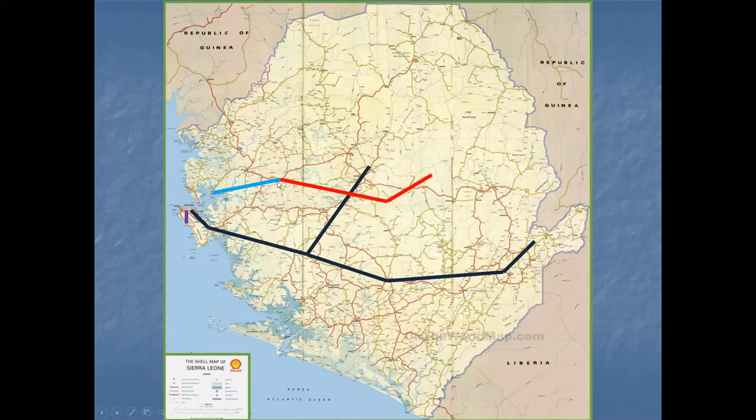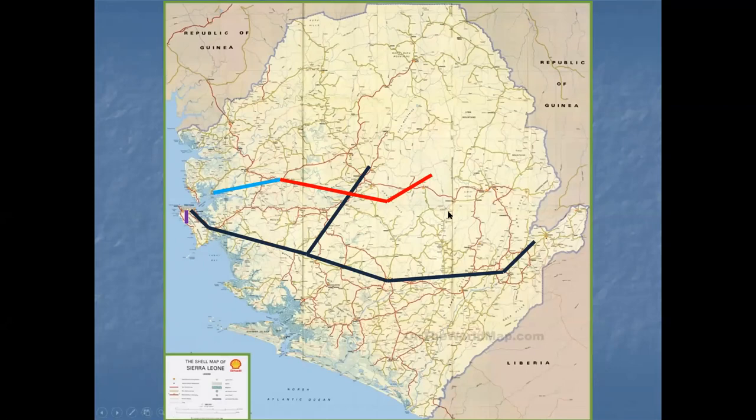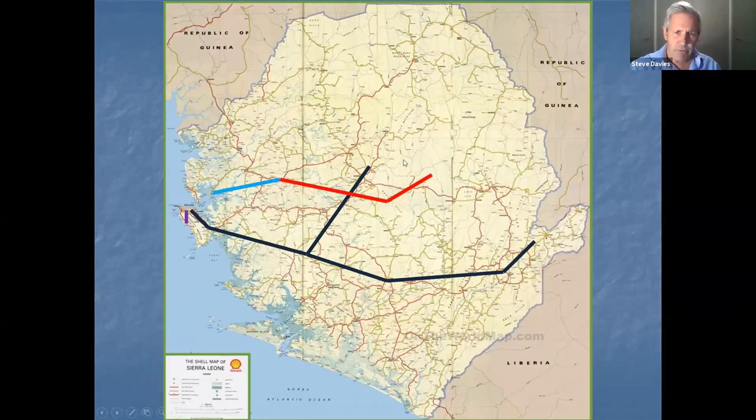The light blue here is the original stretch of the 3'6" gauge iron ore railway. And the red is the extension that was built about a dozen years ago to exploit newly discovered iron ore reserves here at a place called Tonkilili. And the view is that the weight of all the reserves here would equal the weight of the Isle of Wight. There's an interesting fact for you.